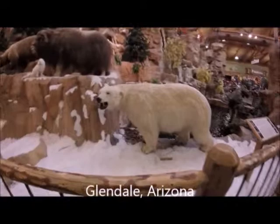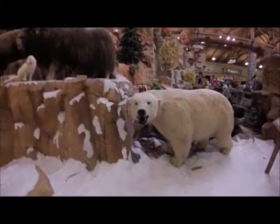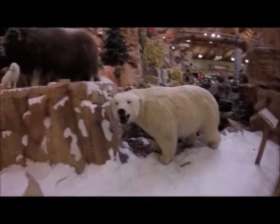Hi everyone, I'm back at the waterfalls, and here's a polar bear that I noticed when I was walking around, and I thought everybody'd like to see it. It's pretty cool. Look at him. Wow. He looks like he's something. Yeah, there's a bunch of stuff here.